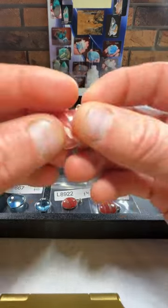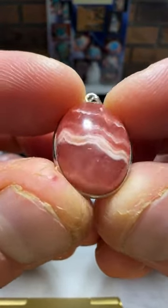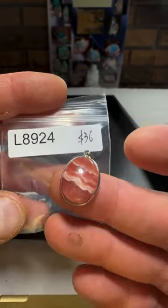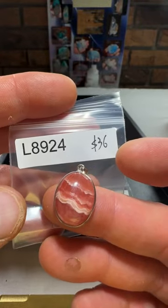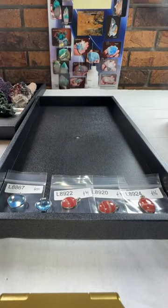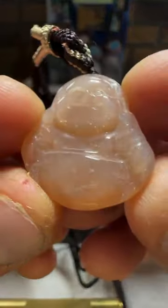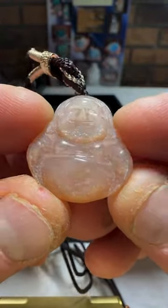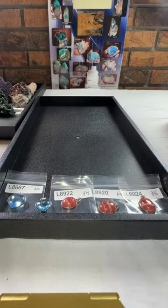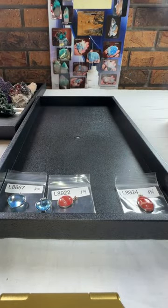Okay, this one, more rhodochrosite. This one will not sing to you because it's not smiling at you. That one is $22. Thank you. Come again. $89.24. Okay. What is next? Okay. This Buddha. This is a sunstone Buddha. This is a very good Buddha carving. Colleen, $89.20. Perfect, Colleen Kibb. Thank you so much. That is $24 for Colleen Kibb.